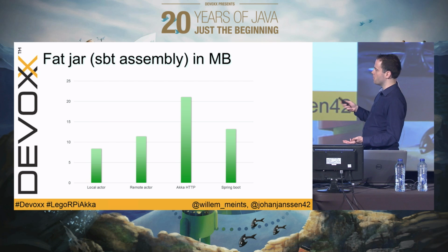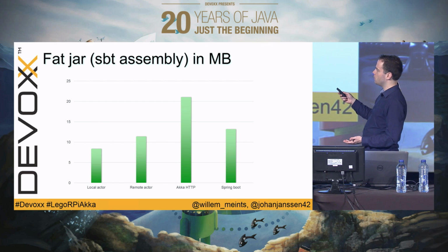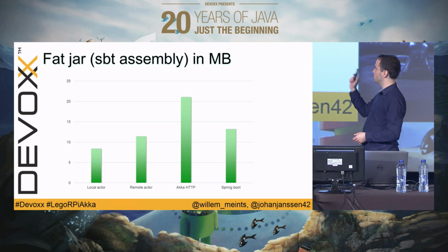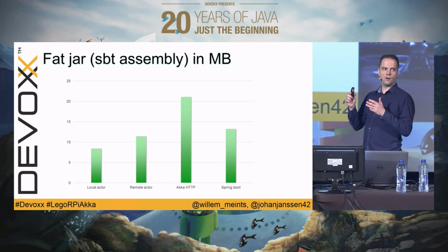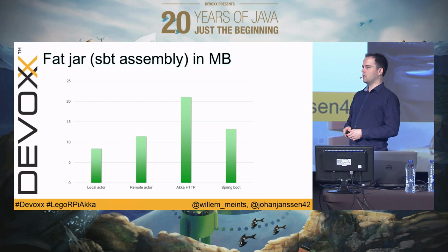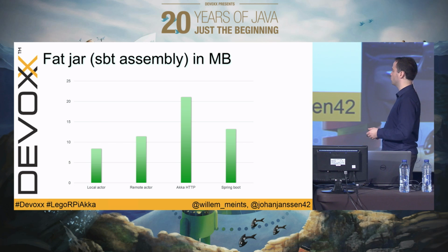But if we remove the remote actor and we add Akka HTTP, which is used to enable REST, so you can do a bit of JSON REST in your application, you see the amount of libraries that you need is huge. To do JSON, to do XML, you need lots of libraries, and if you just use remote actors, you need a lot less libraries. So from a library perspective, it's already a lot more friendly.